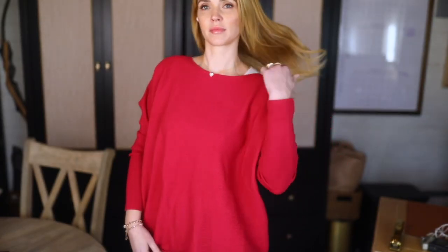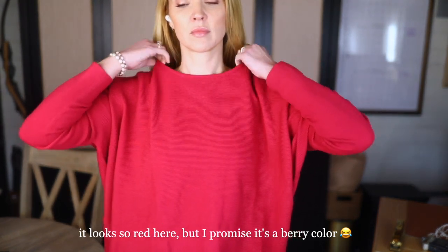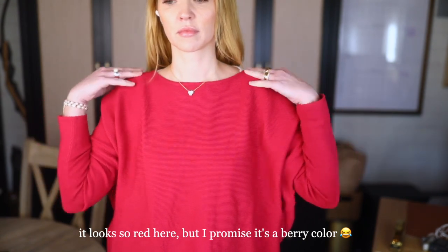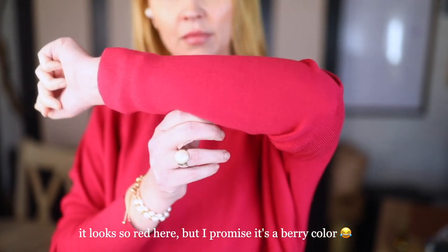And I got this in a very bright and cheery berry color. It's not a wine color, but it's a pinky berry color. And again, to me, it just felt bright and cheerful. I already know how much I love this cut of sweater. I got this one in a medium.